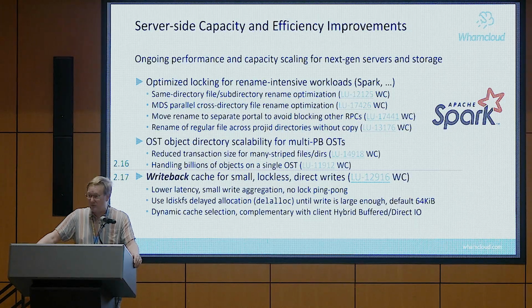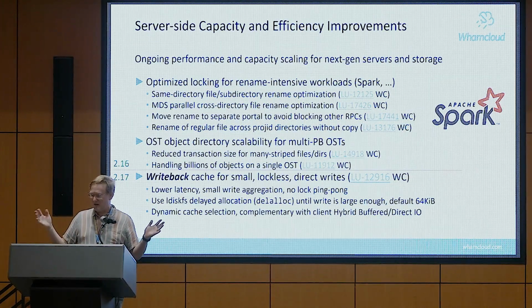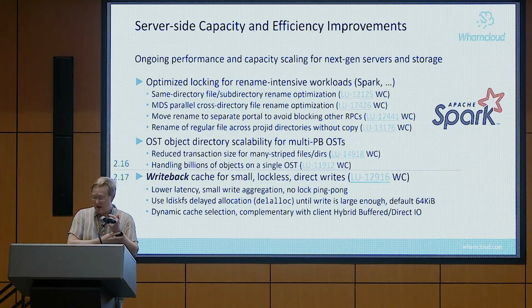And we found out this Apache Spark is, and Morris went into the details there, very rename intensive. If you look at the stats, every file that's created in the file system has a rename, right? And so that was unusual. We went 20 years without rename being a performance bottleneck, because even local disk file systems, ext4 and XFS and things like that, have one rename lock for the whole file system, right? And we had to work around that. So ironically, if you're renaming on a single client, the client is the bottleneck, but the server can actually rename thousands of clients concurrently, even in the same directory.